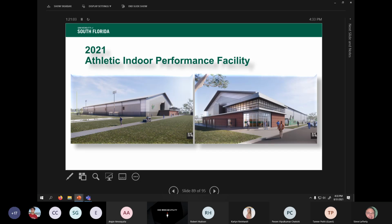We break ground in October. This is the exterior view, southeast view, and southwest view. The view on the right is the Sycamore view, and it's a view of the small lobby. We're working on graphics and branding for this right now, but that small lobby is where the coaches will have press conferences and so forth, and meetings and introduction of recruits to this facility.